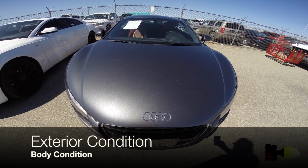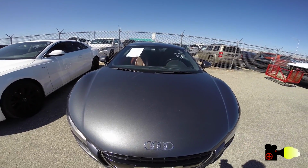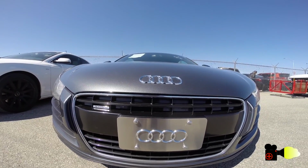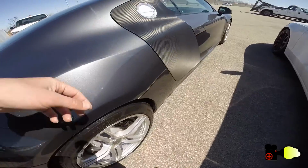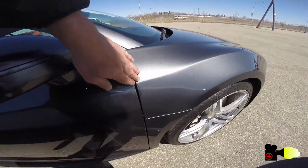Now let's turn our attention to the body condition. As always, this should be the most obvious part. When you're walking around the car, look for any dings, broken parts, scratches, rust, and inconsistent alignment between the hood, panels, bumpers, and doors.